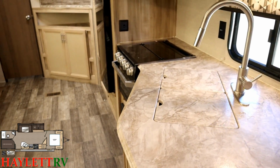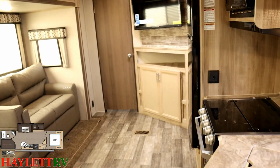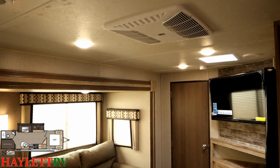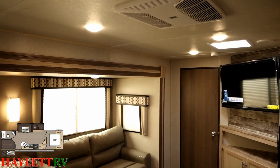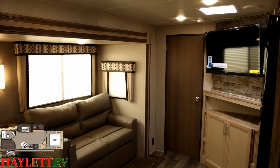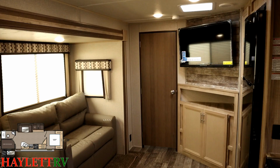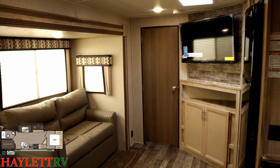Now, there's a lot of good things to cover here. I'm going to start up top. You have the option of outfitting these with a larger 15,000 BTU air conditioner for some extra cooling power. And then down below here, you see that sofa giving you an easy view of the entertainment center. And it gets easier to view than even that if you give me just a minute. But first of all, pop that open.